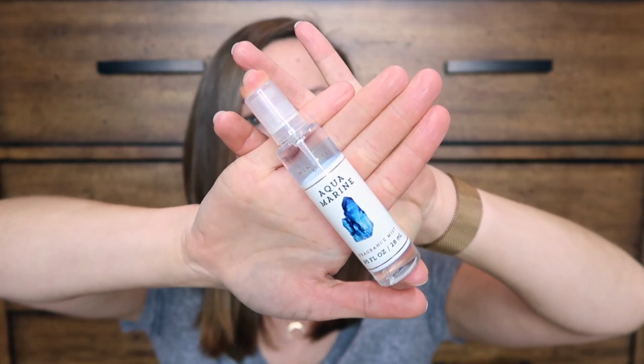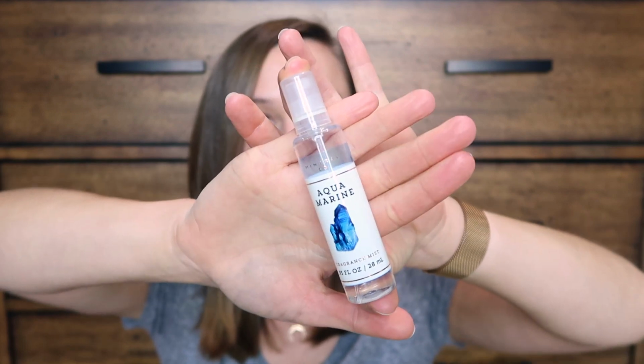Another perfume, or I guess body spray, that I like to bring with me when traveling is this Aquamarine scent from Bath and Body Works. It's less than 1 fluid ounce, so a really great size for traveling. And I find that if I'm using a body wash or a body lotion that isn't in my usual scent, it's nice to have my own perfume with me so I can kind of smell like normal. Not more normal, I guess just smell more familiar. Hopefully you understand what I'm talking about.